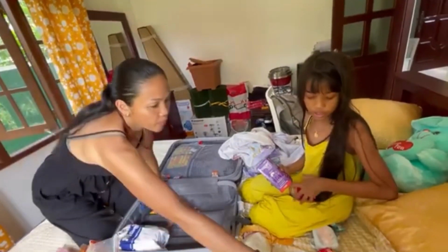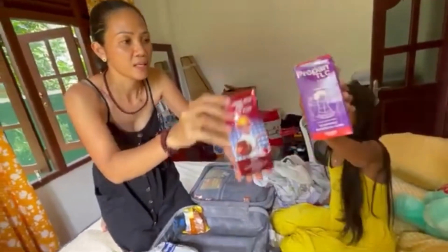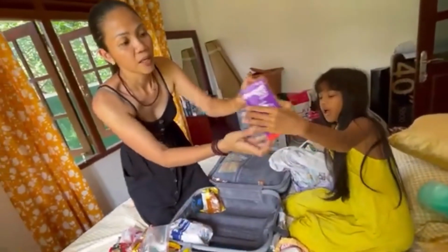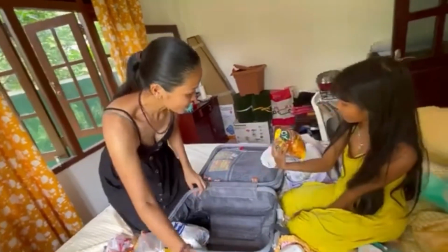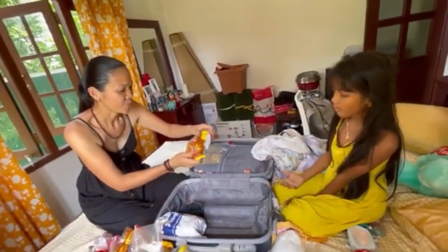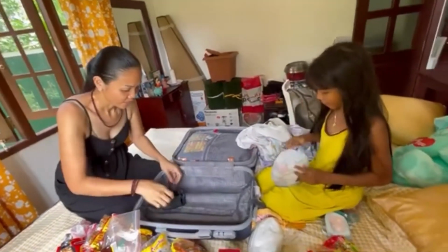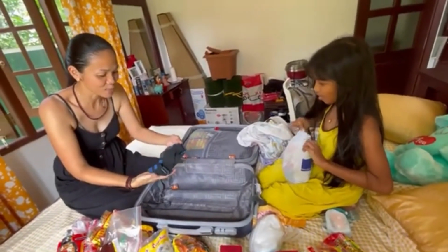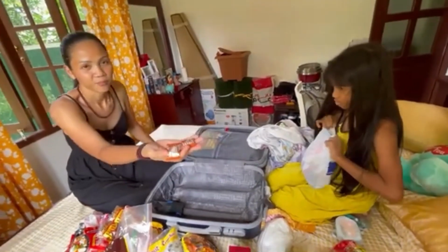This is the same one when I was small. We have this one, vitamin C. And we have the Profan TLC still. Oh, we received many. We have the XO, candy, and sucks for Uncle Kitty. Flat tops.